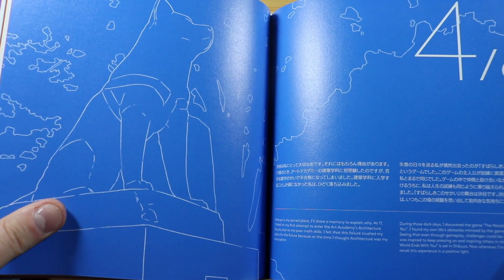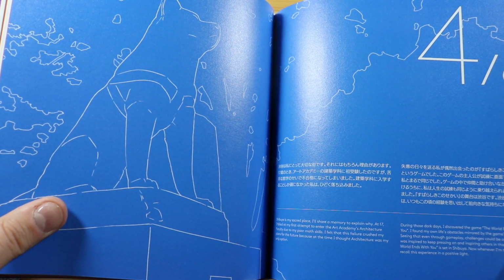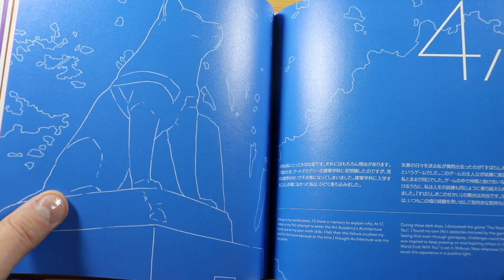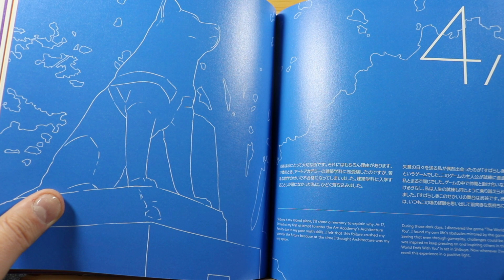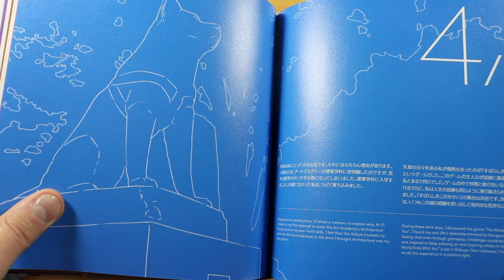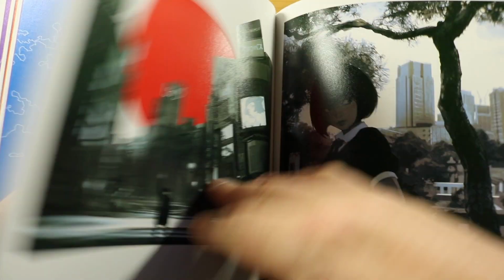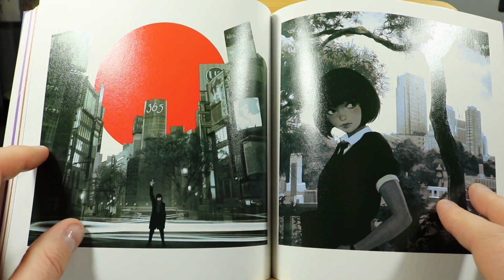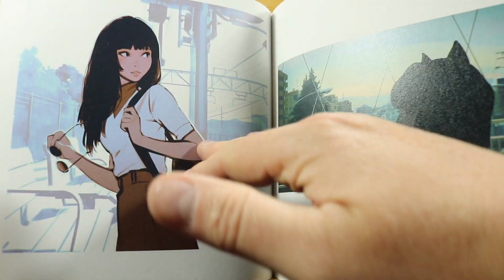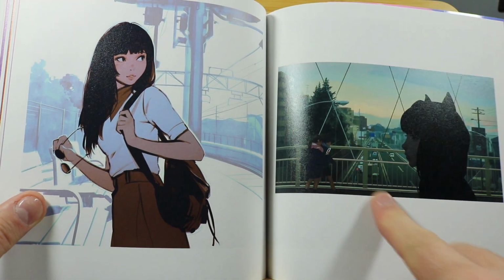Look at that. So on chapter 4, he's saying, Shibuya is my sacred place. At 17, he failed at his first attempt to enter the Art Academy's architecture faculty. Because he wasn't very good at maths. Nor am I. Must be an art thing. Beautiful composition on that. Really strong orange circle, sun. There's a story here. Do like that.